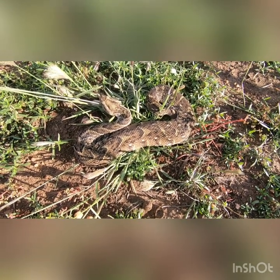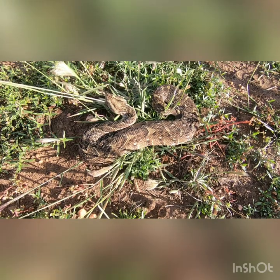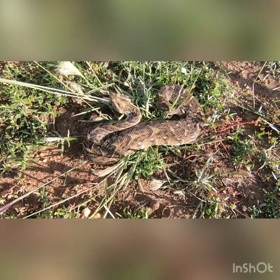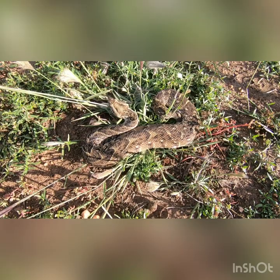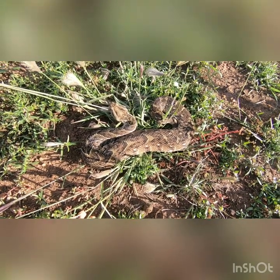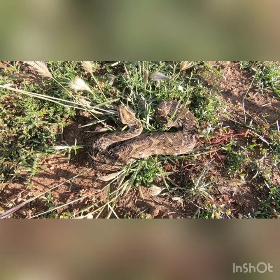But what we have seen is that if they are in camouflage mode, it is highly unlikely that they will strike out. If they're out in the open, that may change. But again, you don't want to be stepping on puff adders. So in rainy season, it's always best just to avoid areas with long grass and thick bush, because this is usually where your puff adders will hunt. Unfortunately, it is a snake with a really bad reputation, but all in all, they're quite timid and would much rather prefer moving away than bothering people.